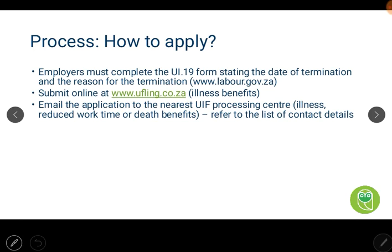How do you apply for these benefits? Employer must complete the UI19 stating the start of the termination and the reason for the termination. The website that you can consult is labour.gov.za. You can submit it online on ufiling.co.za for an illness benefit. And in terms of any other benefit, illness, reduced work time, or death benefit, you can then send your application form and the supporting documents to the nearest UIF processing center. So we've got a list of contact details for these processing centers that it needs to be submitted directly to these processing centers. So let me show you what this list looks like.